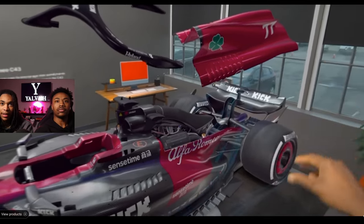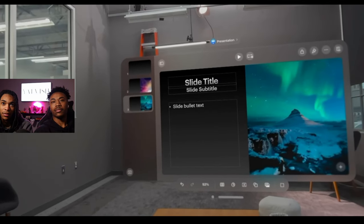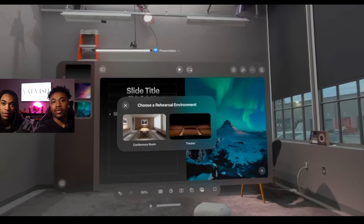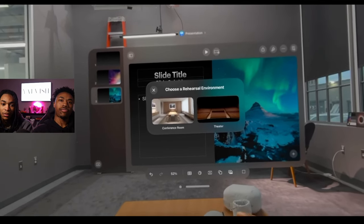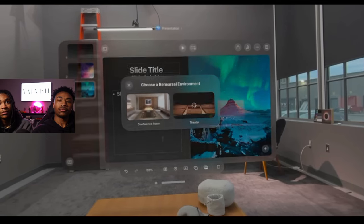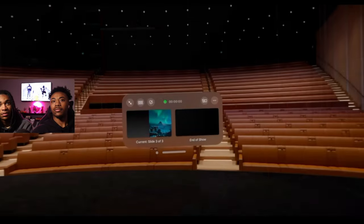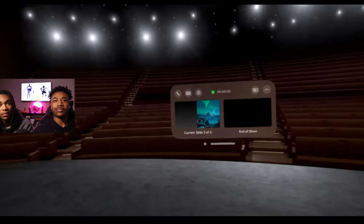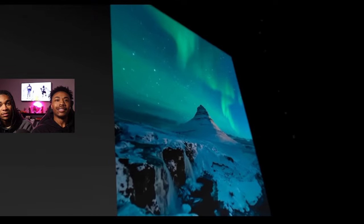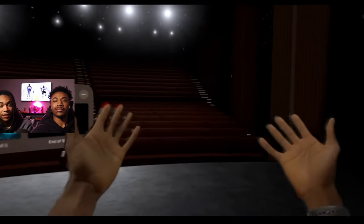Keynote is another funny one. So you can, of course, go through and edit a keynote just like normal if you want to. But then they've built this whole environment for practicing your presentation skills. So you press that and it says, would you like to go to a conference room or the literal Steve Jobs theater? So you can rehearse talking to your audience with your keynote slides behind you. It is genuinely incredibly immersive. And there's already a bunch more apps like this in the App Store at launch that are specifically built for Vision Pro, so they'll take advantage of its.